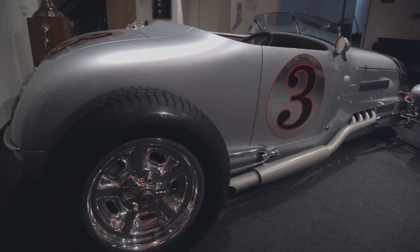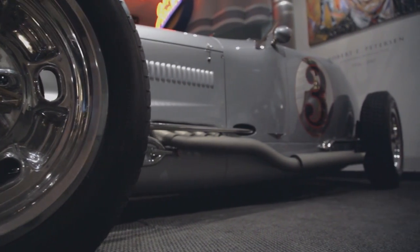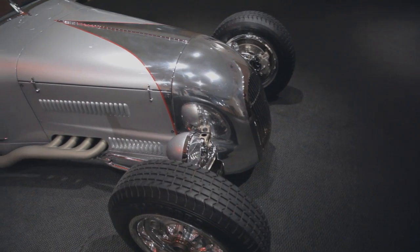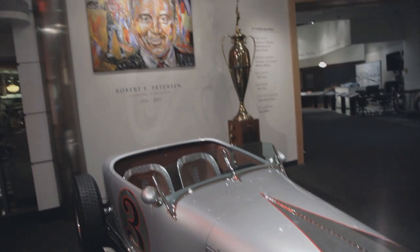You know, we're running race gas in it, so it's kind of like a pretty girl. You got to have the right perfume as well. So it looks right, it sounds right. Hell, it even smells right. And the judges, and it's quite a collection of judges, those are the top in the industry. And they're looking at that car and they're all smiling. It feels pretty damn good.